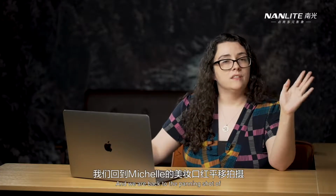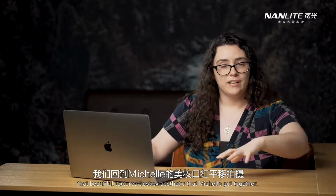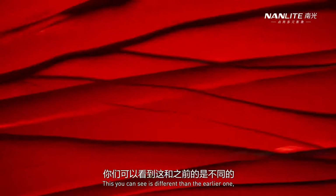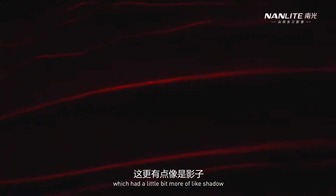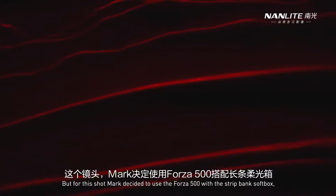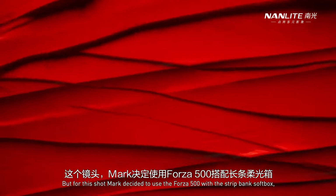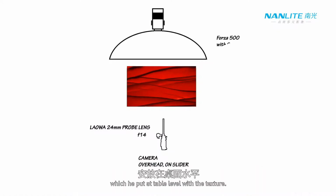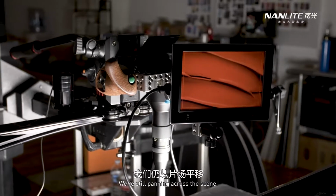And we are back to the panning shot of that beautiful textured lipstick aesthetic that Michelle put together. And this, you can see, is different than the earlier one, which had a little bit more shadow and a little bit more of a silhouette-y kind of feel going on. But for this shot, Mark decided to use the Forza 500 with the Strip Bank softbox, which he put at table level with the texture. And we're still panning across the scene.